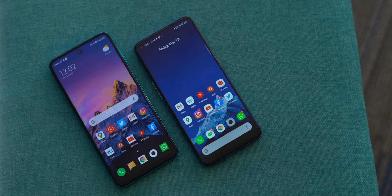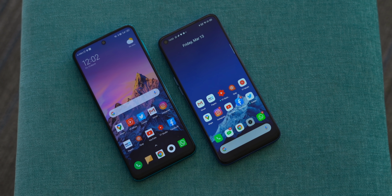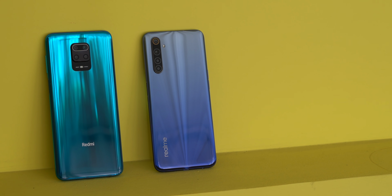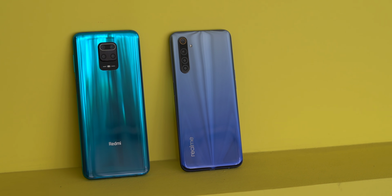Okay, so this is the Redmi Note 9 Pro and this is the Realme 6 side by side, and we are going into detail. So let's start off with the design. Now to be honest, I think both of these phones look great. They both have different gradient finishes and they both have different style camera setups. When it comes to usability, both of these are fairly big smartphones, but I think the Realme 6 is the more comfortable phone to use.